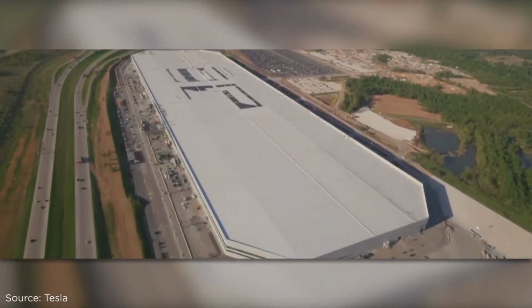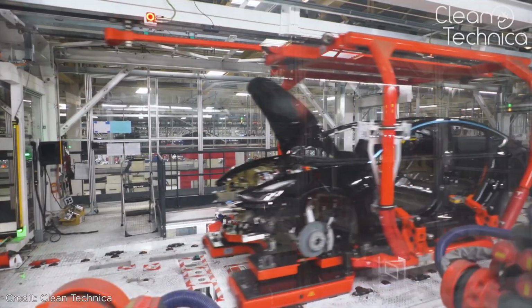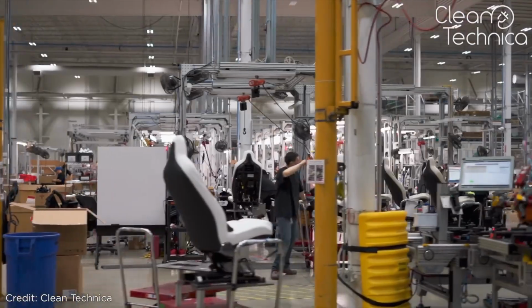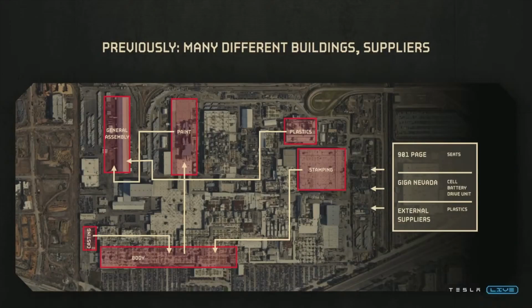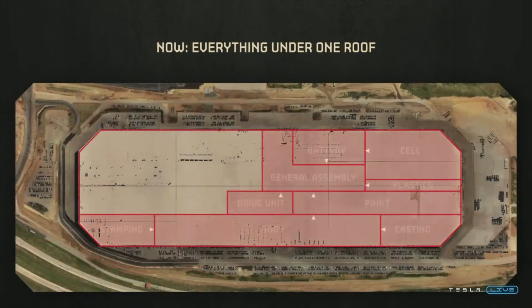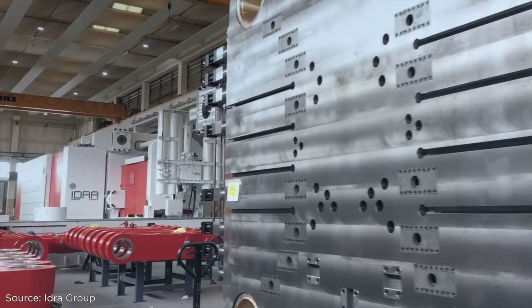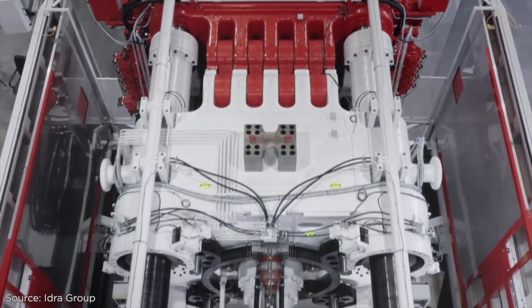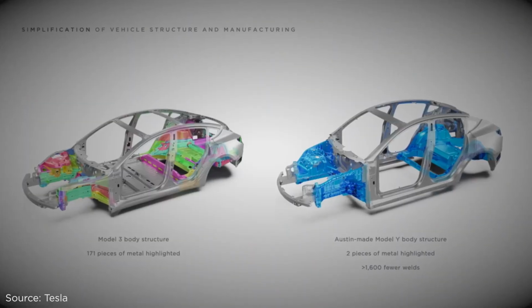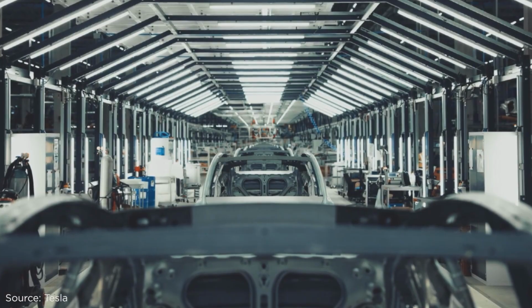The layout of Giga Texas is very different compared to Tesla's original headquarters in Fremont, California. Fremont consisted of separate buildings, making different parts. For example, the seats were made in a totally different building from the main assembly line, so it wasn't as efficient as it could have been. Whereas now, with Giga Texas, everything is under one roof, almost like an integrated circuit. Raw materials come in one door, and the finished product goes out the other. Within the factory, Tesla is also simplifying the way it makes cars, thanks to its giant casting machines, known as the Giga Press. The Austin-made Model Ys are produced with only 2 body pieces at the front and rear. The Ys also contain 1,600 fewer welds. Fewer steps on the production line translate to lowered cost.